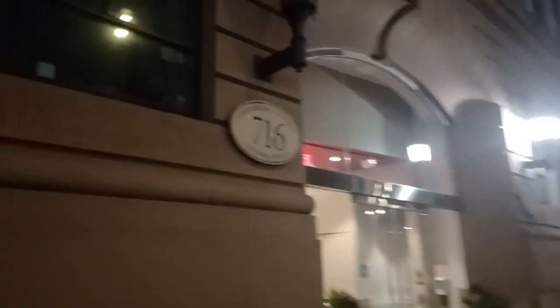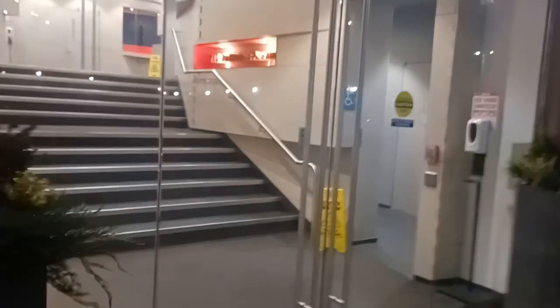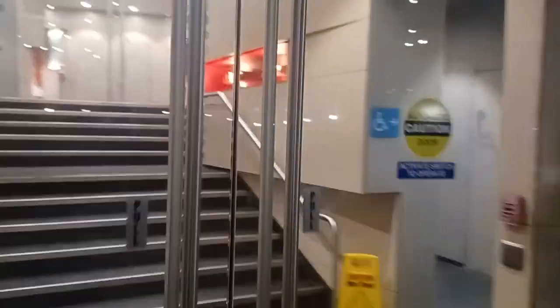This is Northeastern University, 716. That's where their police station is. I don't know if that's open. May not be open... well, I guess it is open. I might go in there. I don't know.